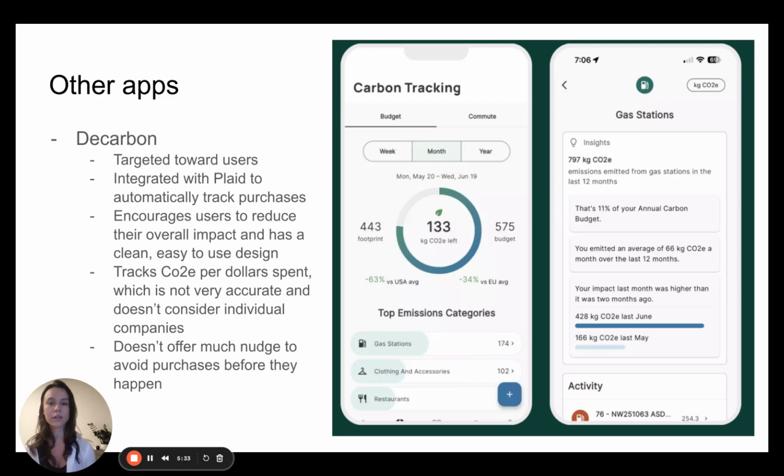that category. So this is a really great way to get a lot of data about all of your purchases and provide it to you in one place without requiring you to do any manual input. However, it doesn't provide really accurate information all of the time since it's just using the dollar amounts, and it doesn't offer any in-depth insight into different companies who might be taking more action to reduce their impact, like Patagonia versus Shein, for example. It doesn't nudge the user to avoid the purchase before it already happens.